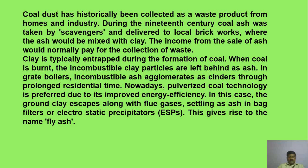In great boilers, incombustible ash agglomerates as cinders through prolonged residence time. Nowadays, pulverized coal technology is preferred due to its improved energy efficiency. In this case, the ground clay escapes along with the flue gases and settles as ash in bag filters or electrostatic precipitators (ESPs). This gives rise to the fly ash.